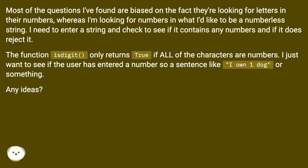The function isdigit only returns true if all of the characters are numbers. I just want to see if the user has entered a number, so a sentence like, I own one dog, or something. Any ideas?